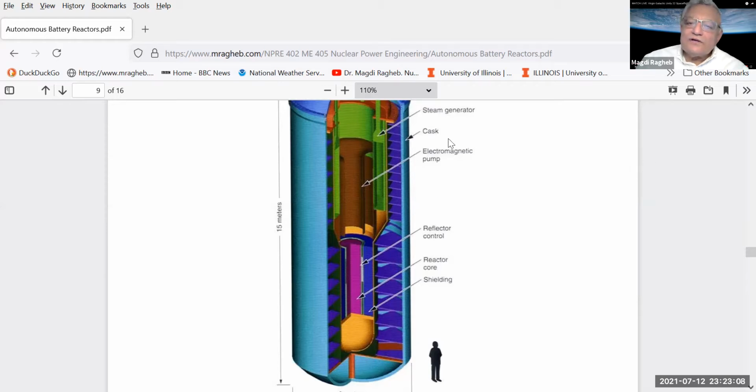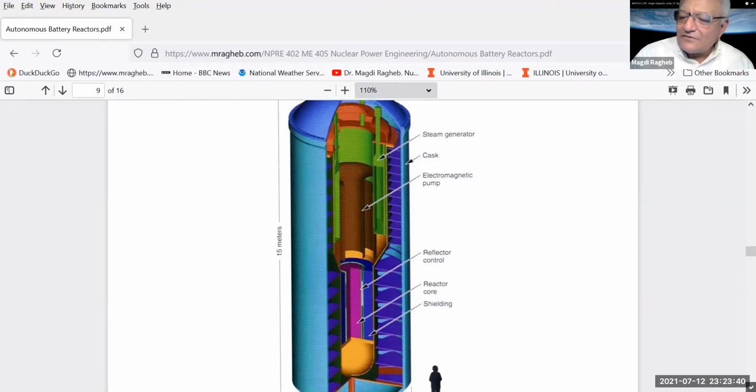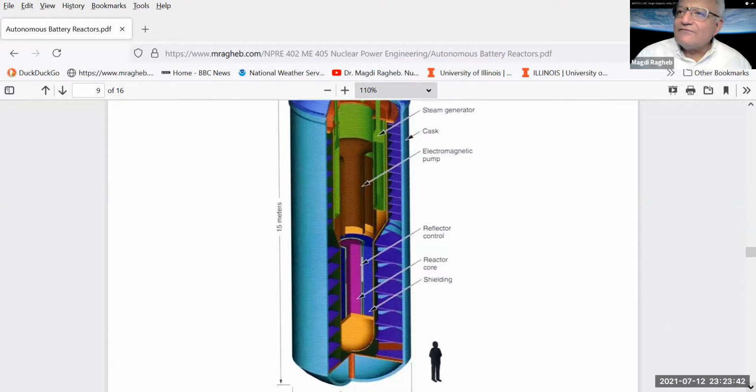Again, they use the new technology of an electromagnetic pump that doesn't have any moving parts. If you watched by any chance the movie Red October, you hear in the movie about the possibility of a propulsion system for that Red October submarine that basically uses an electromagnetic pump. It is named in the movie the Caterpillar Drive.